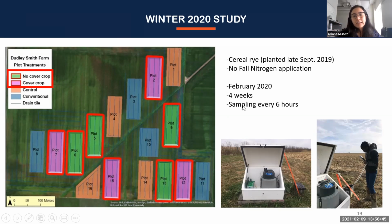The cover crop planted here was cereal rye. It was air seeded in late September of 2019, and there was no fall nitrogen applied during this year. We collected our water samples with these automated samplers that were also shown by Dr. Christensen. We had to go to the field every 3 days, so it was a lot of work, but thankfully we had help from our interns and undergrad students that made the job a little bit quicker.